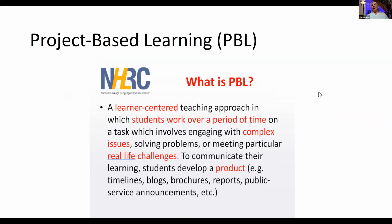But here are the key concepts from PBL, or project-based learning. Learner-centered, it takes time, so it's over a period of time. There are complex issues, solving problems and things like that. It's got a relation to real life challenges, and there's a product about which they will communicate. So if you have all of those elements, you're on the right track to do PBL.